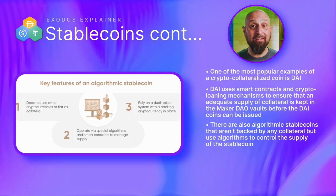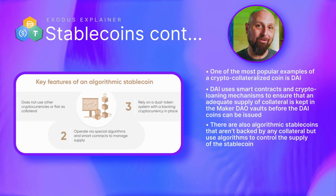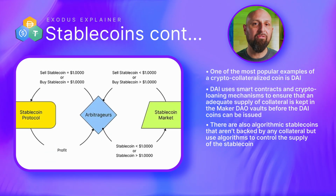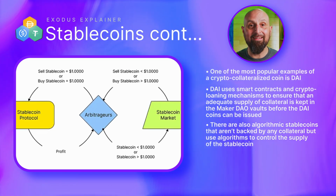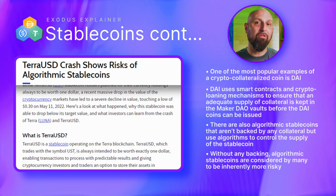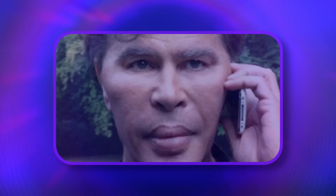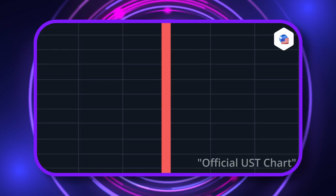issued. And finally, there are algorithmic stablecoins that aren't backed by any collateral, but instead have novel ways of using algorithms to control the supply of the stablecoin, increasing or decreasing it as needed. Purely algorithmic stablecoins are considered by many to be inherently more risky though, as demonstrated by the collapse of the Terra UST stablecoin in 2022.